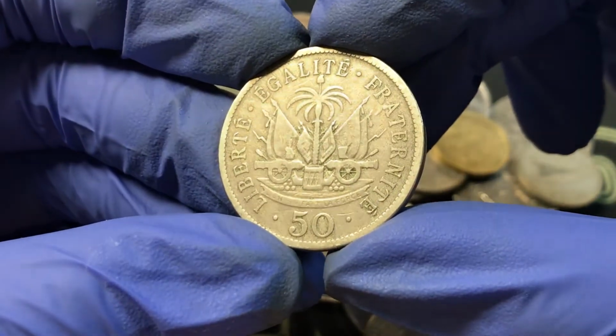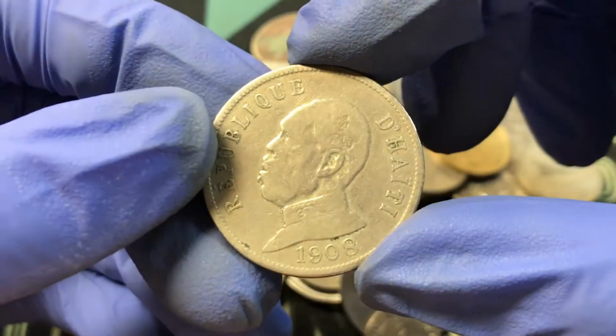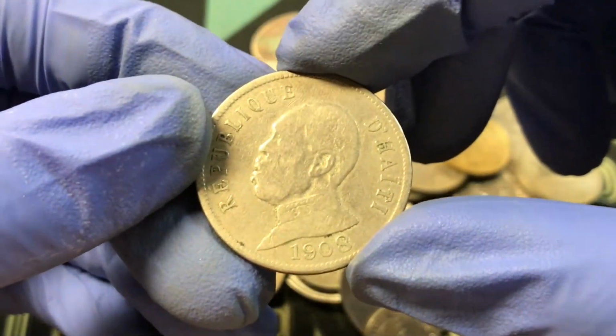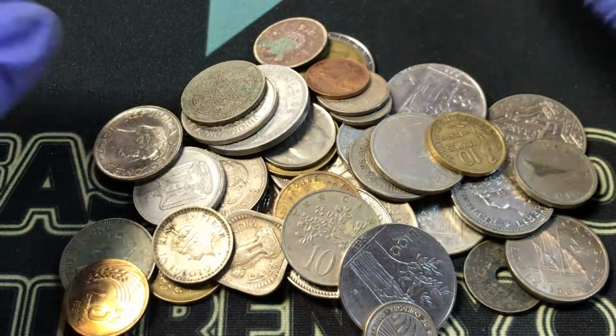This one's an older feeling Haitian coin, I think 50 cents, 1908. It's a large coin though. Most of the past Haitian coins that I've found have been a lot smaller, so it's just kind of interesting to see that, well over 100 years old.